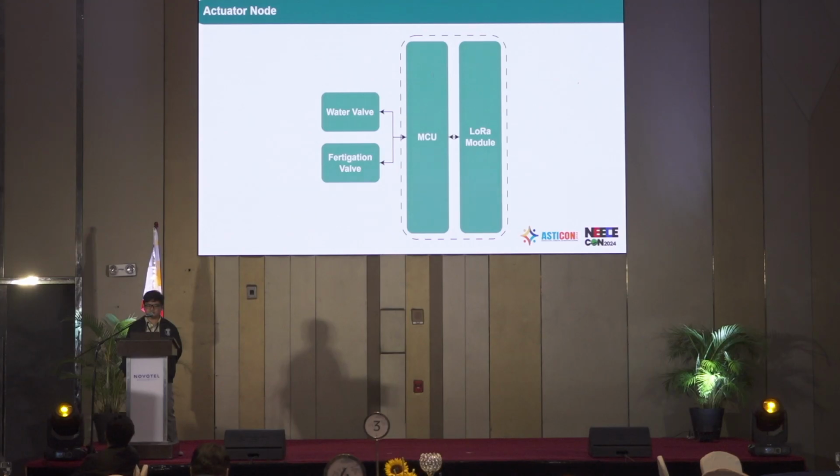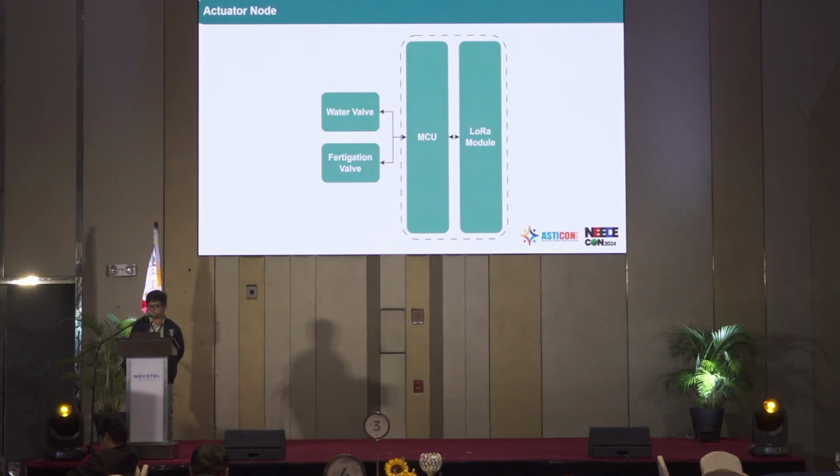For the actuator node, for this study, we focused on the water requirements depending on the growth cycle of the plant. Besides the water requirement, we also integrated the fertilization, or the application of fertilizer in the crop. Again, the microcontroller used here has an embedded LoRa module so that it can communicate wirelessly with the master node.